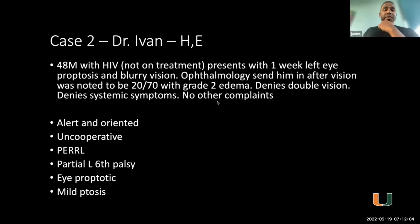Case 2, a 48-year-old male, history of HIV that's untreated, who presented after 1 week of left eye proptosis and blurry vision. Ophthalmology sent him in after they noted he had 20/70 vision in that left eye with grade 2 edema. No other systemic symptoms. His exam was notable for a partial left sixth and a proptotic eye with mild ptosis.